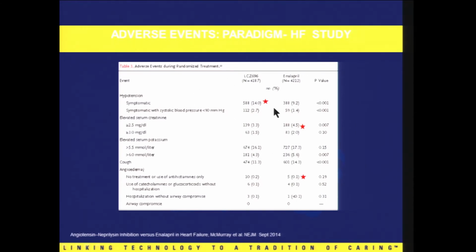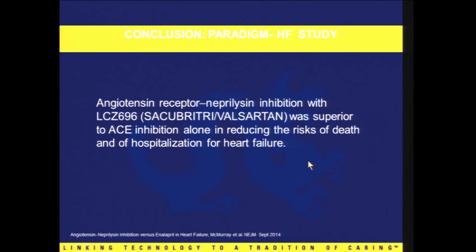The one thing that I've actually noticed in clinical practice is that the hypotension is real, so even if your patient is on a maximum dose of an ACE inhibitor, I still start at the lowest dose when I'm beginning because of that, and also drop the diuretic dose when you begin to start it. So what they concluded from this study is that angiotensin receptor neprilysin inhibition is superior to ACE inhibition alone in reducing the risk of death or hospitalization for heart failure.